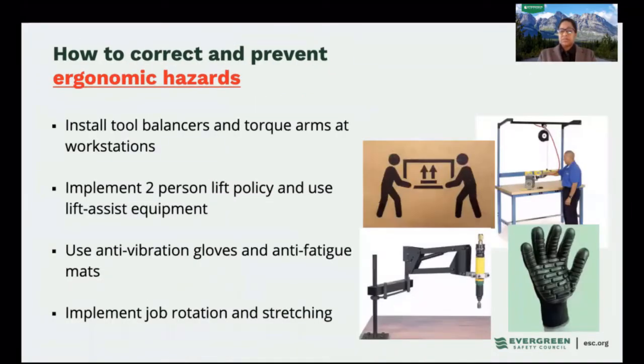And so how to correct and prevent ergonomic hazards. You can consider installing tool balancers and torque arms at workstations. There is a picture there of a tool balancer installed at a workstation and a torque arm installed on a workbench. Both of those provide a great amount of relief to the hand, wrist, arms, elbows, shoulder, and the back when using heavier tools.